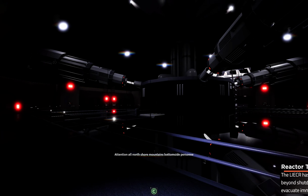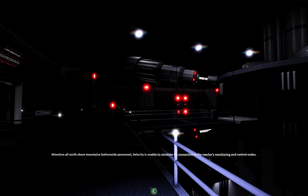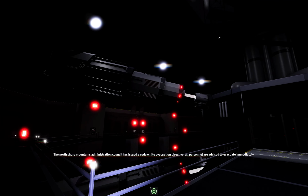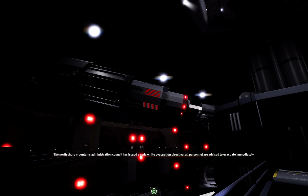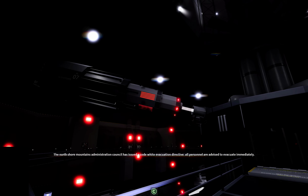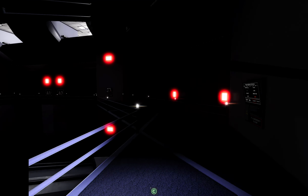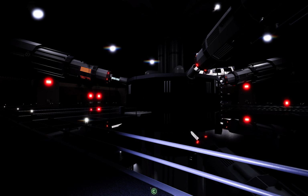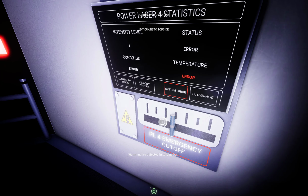Attention all North Shore Mountains bottomside personnel. Velocity is unable to reinstate its connections to the reactor monitoring and control nodes. The North Shore Mountains Administration Council has issued a code-wide evacuation directive. All personnel are advised to evacuate immediately. Warning. Fire detected in turbine hall.